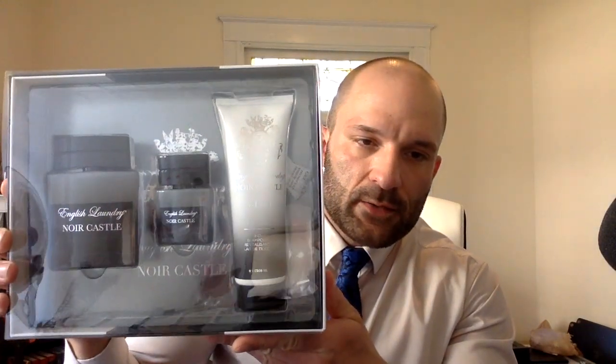But I also got this, which is a new release from English Laundry. This is their Noir Castle. It's got a cool looking box. This is a gift set with that little ink seal on the front. Different bottle design than all the other English Laundries. Normally they have that emblem on the front, and all their bottles kind of look the same, just different colors. This is a completely different approach. To me, it kind of looks tackier, but it's cool nonetheless.